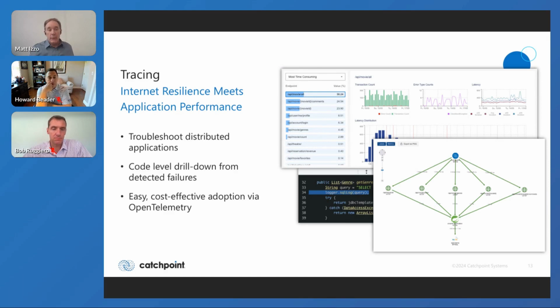The first thing Howard showed in that previous slide, and he spoke about, was being able to peer down from customer experience, which has long been the core of what we have done, looking at customer experience from real locations out there in the internet, through the internet stack to see the health of the services that you rely on, and now down into your application itself. That is possible today, the application part, with Catchpoint tracing. So today, you can view your applications, your traces, the performance of them, errors, the spans, the architecture itself, where errors occur, and even drill into the code itself.